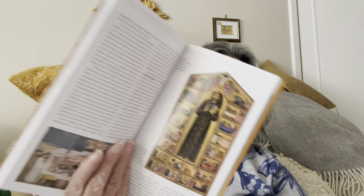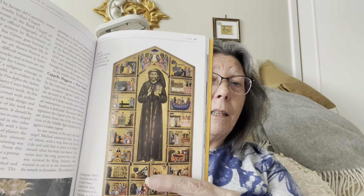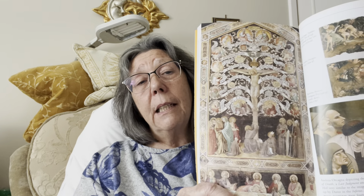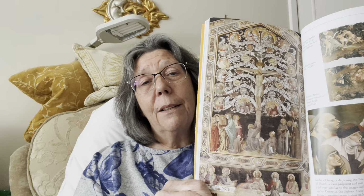And this is St. Francis. Now they have a robe in the museum, a bit of his cassock of St. Francis. But if you ever go to Florence, I do recommend you go here. Beautiful gardens, the Tree of Life, that's in a little chapel that's outside. It's painted on a wall inside.